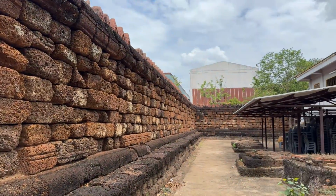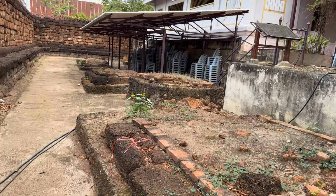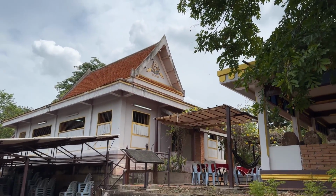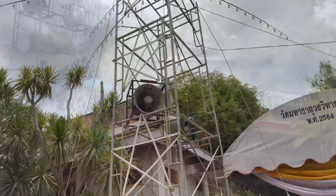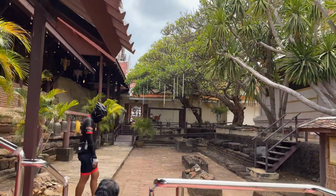And you can see the wall and some more of the bases. Some of them are Ayutthaya era, some of them are newer, like Bangkok era. And then we have another building up there. That's 2533. This is what, 2567 is this year. So that building is not too old. Well, that's the source of the music. Okay, let's go up in here and look at this.